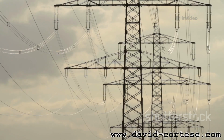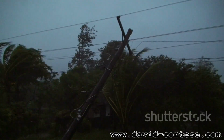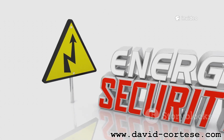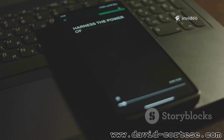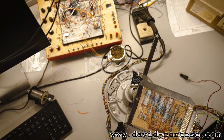Outdoors, stay away from power lines. Never fly kites or climb trees near them. If you see a downed power line, stay far away and tell an adult. Follow these rules to explore electricity safely. Be smart, be safe, and enjoy experimenting. Respect electricity, and it will power your world. Safety first, always. Now that you know circuits, you'll spot them everywhere.